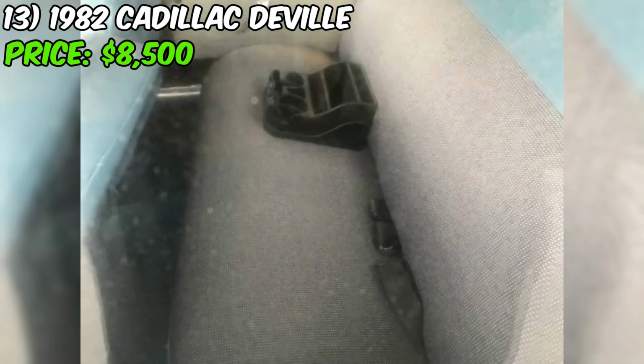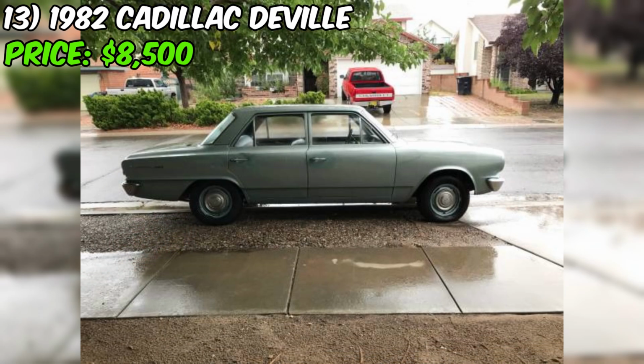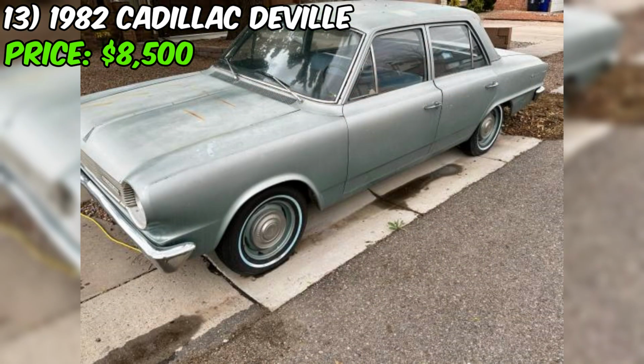Of course, as with any used car purchase, it's important to do your due diligence and get a thorough inspection before making a final decision. But if you're in the market for a vintage coupe with some character and a lot of potential, this listing is definitely worth checking out. Overall, if you're a fan of classic American luxury cars and appreciate the craftsmanship and style of a bygone era, this 1982 Cadillac DeVille could be a great addition to your collection.